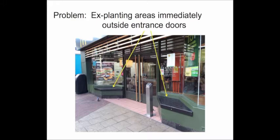The reason this is a problem is that these planting areas are now often being used as a seating area. Which is not so bad in some respects, and you might think that could be inviting, but unfortunately we don't always get the type of people you might like hanging around outside your restaurant. Some types of youths or some types of people can be a little bit intimidating, especially to your regular customers or maybe some elderly customers, which can be a deterrent. We don't really want to put people off coming into the restaurant.